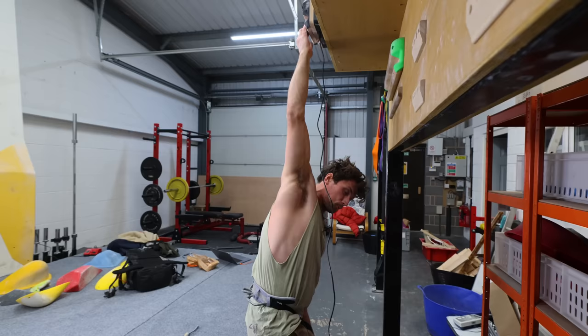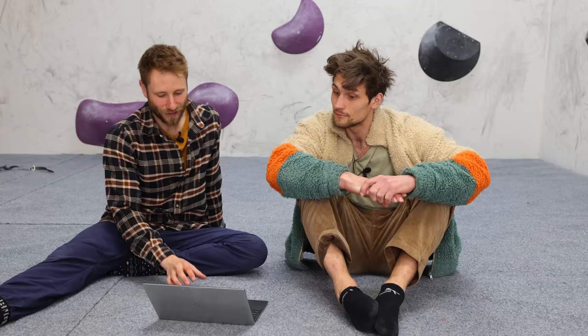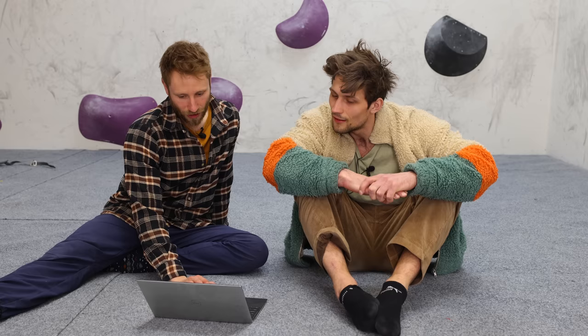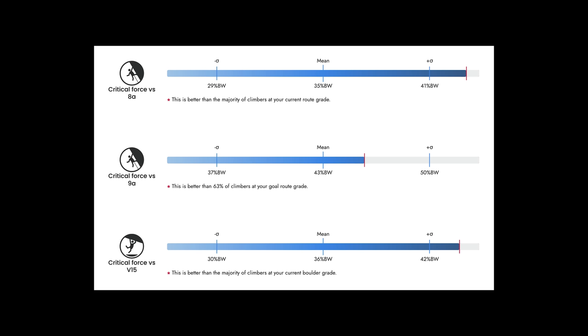This was the interesting one because it's endurance, and I think you were maybe not expecting to get the best score in this one. Extremely bad results. Okay, so 45.4% body weight. So this is your level of critical force. We compare that to 9A. What? This is ridiculous. It's pretty good. No way. This is so funny.